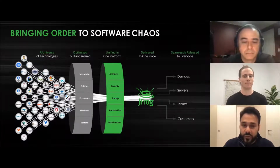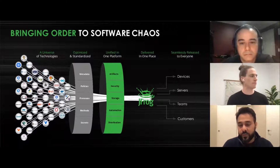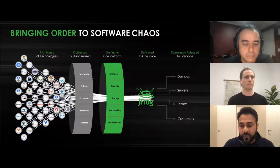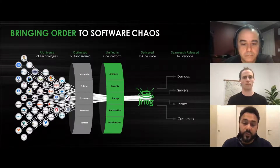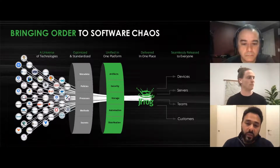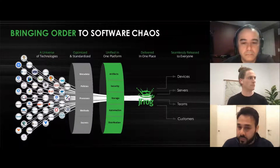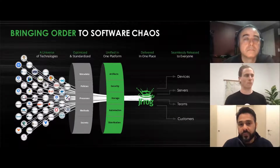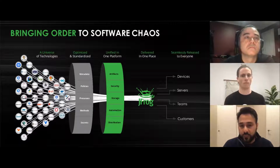standard processes and tools, unifies them into a single platform, whether it be the ability to manage artifacts, whether it be the ability to scan those artifacts, whether it be the ability to package those artifacts into release bundles, and then deliver software into multiple places, whether it be an edge node, an on-prem environment, or multiple cloud environments, and so on. All that is being delivered as a single unified platform.